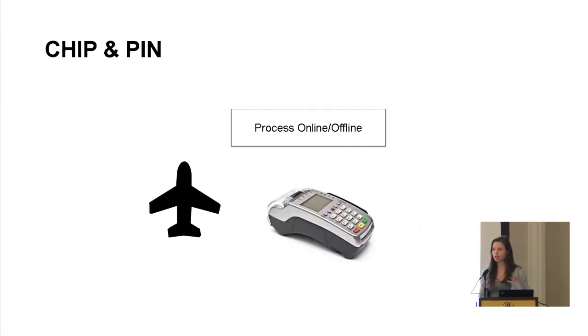Chip and PIN hasn't been that widely adopted in the US, but it's been widely adopted in Europe, and it was hailed as really an answer to many of the problems with swiped transactions. As most of us know, swiped transactions are really easy to, for example, duplicate the card. It's easy to forge a signature as well. So along came chip and PIN. It sounded great. It provided a level of assurance for the cardholder verification.